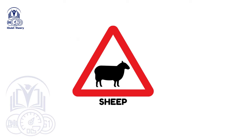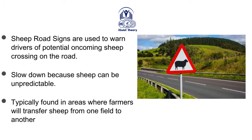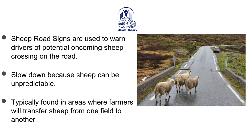Sheep. Sheep road signs are used to warn drivers of potential oncoming sheep crossing on the road. Slow down because sheep can be unpredictable. Typically found in areas where farmers will transfer sheep from one field to another.